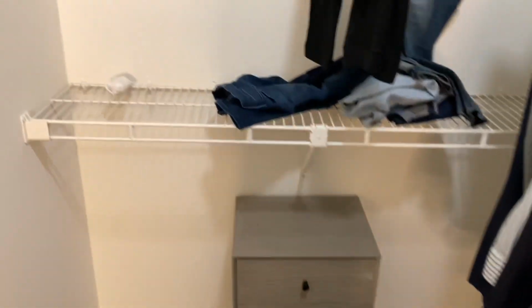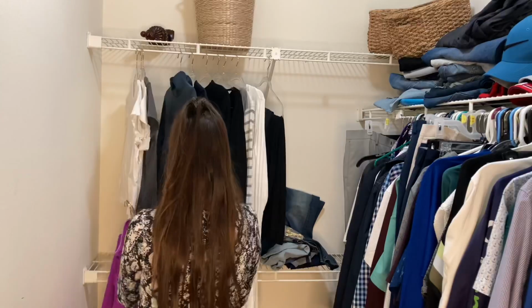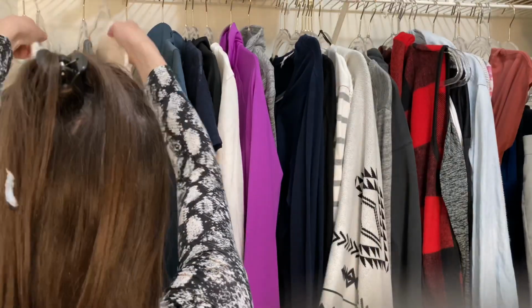All right, so my side is basically cleared out. I'm going to go and hang stuff. This stuff is going to get hung on those little hooks that I got. So I'll do that next, and I'll bring in everything else. Things are really starting to come together. I'm pleased. And the next step is to organize by color and type.